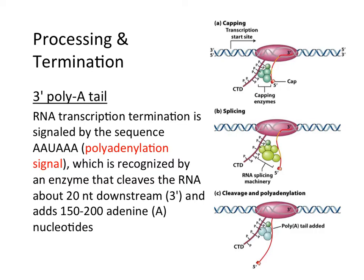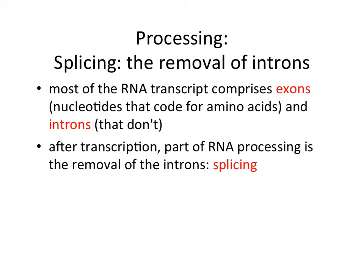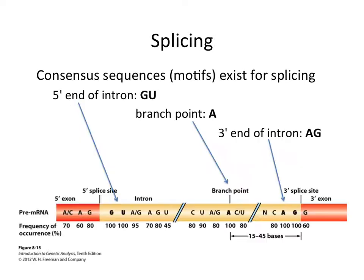The 3' end of the transcript gets a different modification, a poly-A tail. So there's an enzyme at the very end of the transcript that just adds A. And as this slide says, maybe 150 to 200 A's in a row. So at the end of every messenger RNA gets poly-A, lots of A's. And while all of this processing is happening, the cap's getting added, the poly-A tail gets added, and splicing happens. So that's where we are today.